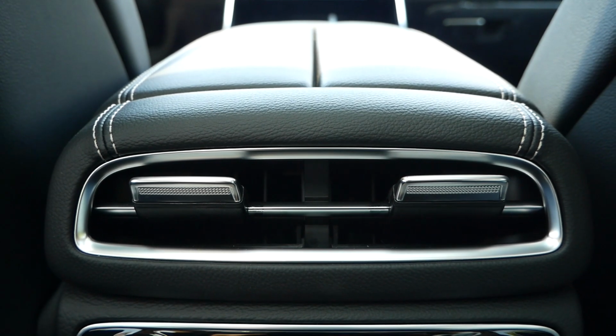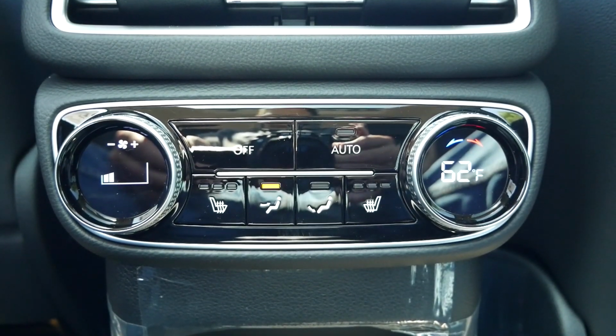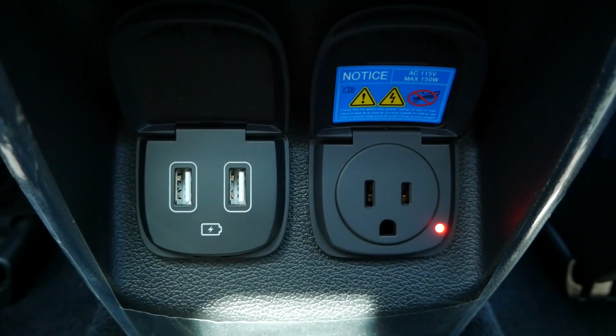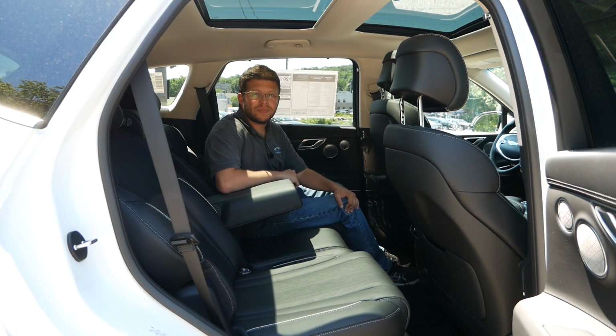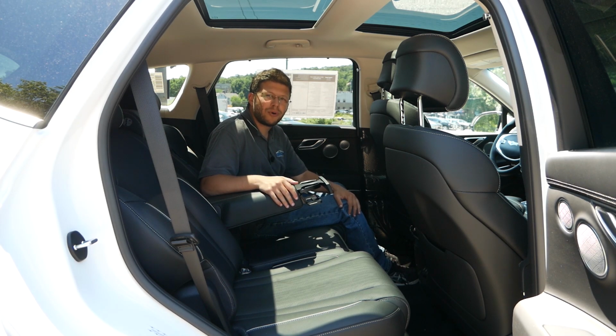Also back here, you will have 2 rear air vents to go along with climate control, along with 3-level heated outboard seats, 2 USB inputs, a 3-pronged outlet, and rounding out the rear seating area, you do get a center armrest with 2 cup holders.